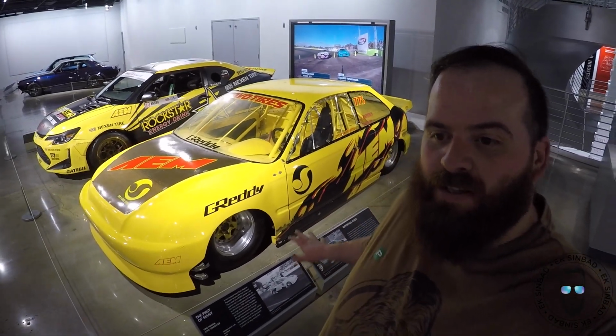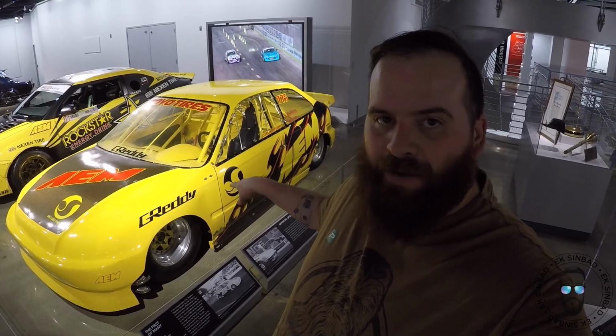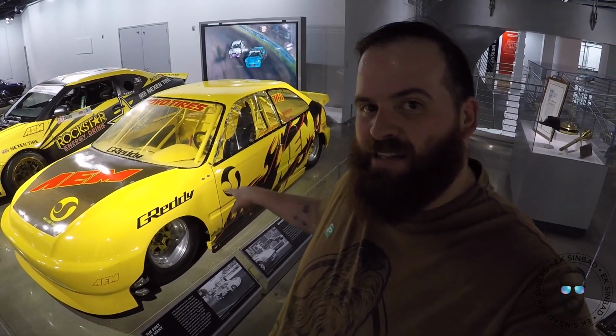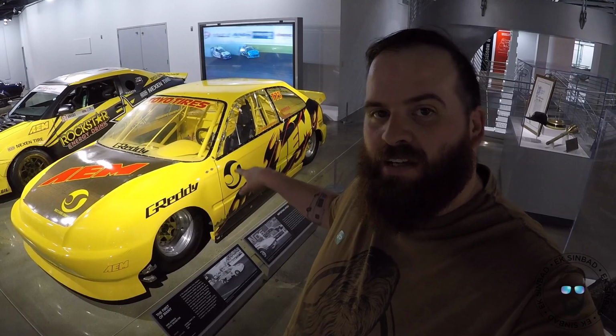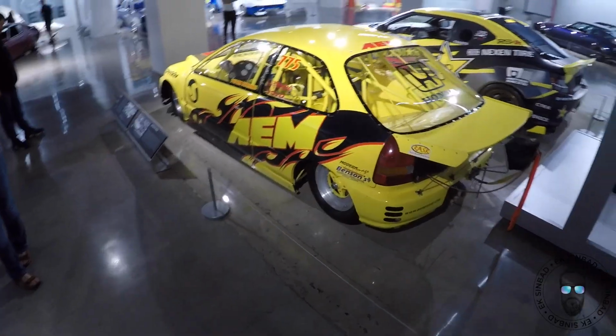Okay, if you've been into imports for a long time, you know this car. This is Stephen Papadakis' 1998 Honda Civic that is the first front-wheel drive car to ever go faster than 9 seconds in a quarter mile. This car is amazing.